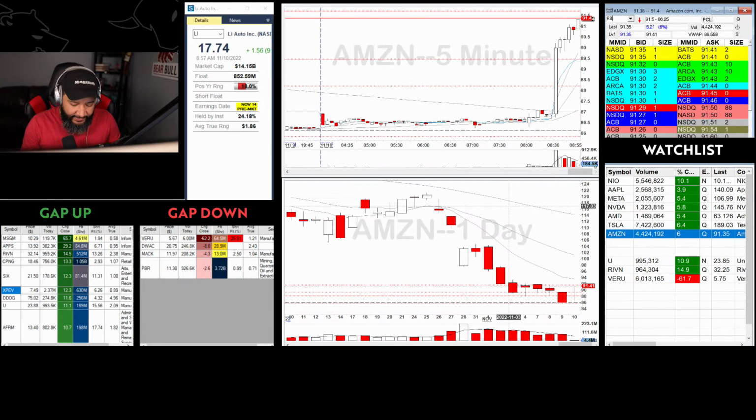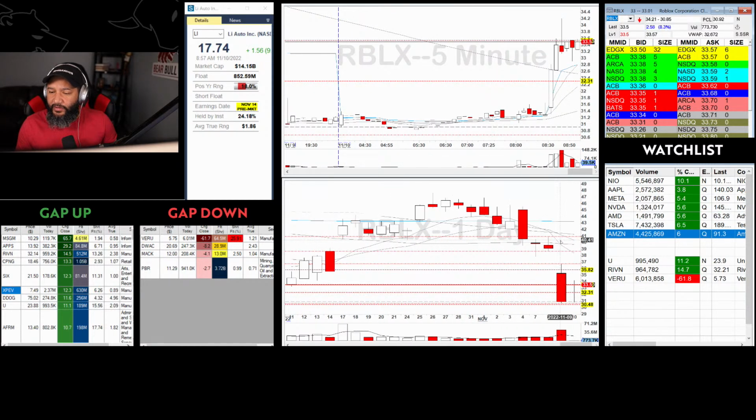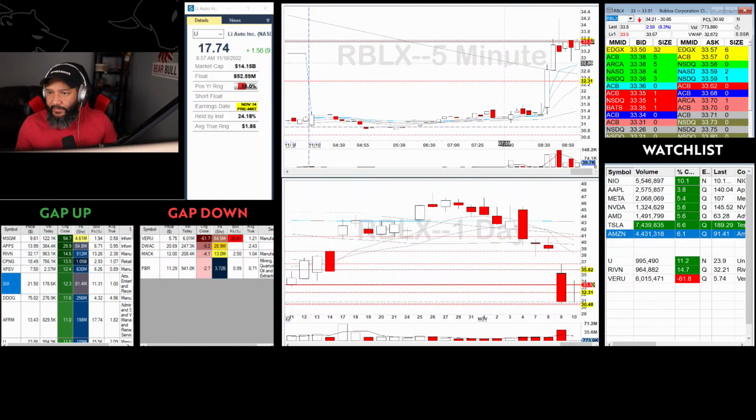Roblox was great yesterday, guys. I didn't trade it, but man, this traded very, very well. Gap down, sold off, and today you're getting a bit of a pop here.